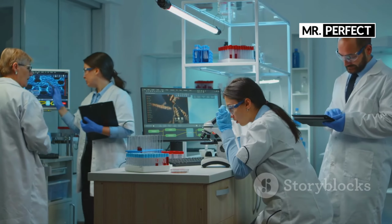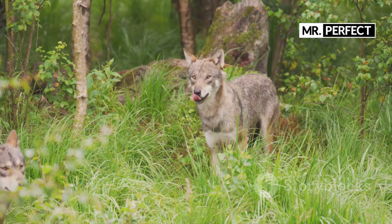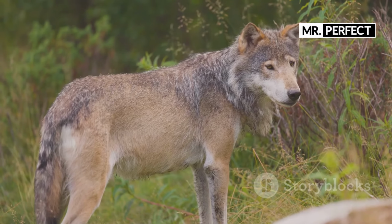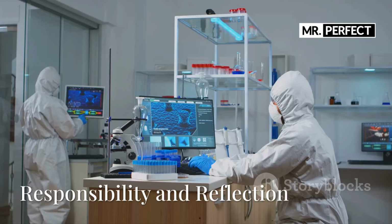Genetic engineering, once science fiction, is now becoming real. With tools like CRISPR, we might save endangered species, boost genetic diversity, and help animals adapt to climate change. We could even reduce human-wildlife conflict by helping animals survive in changing environments.